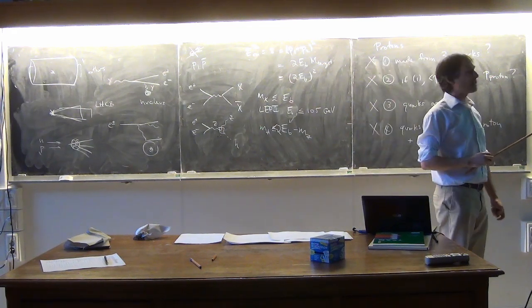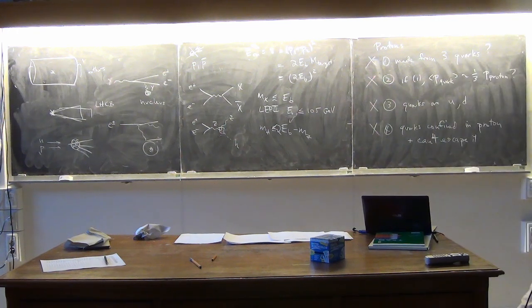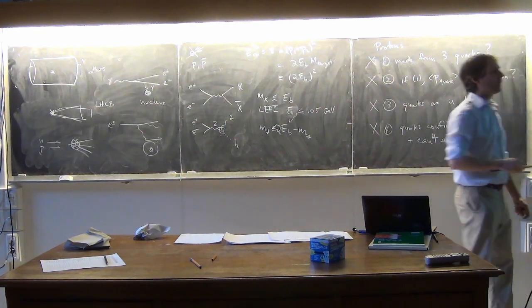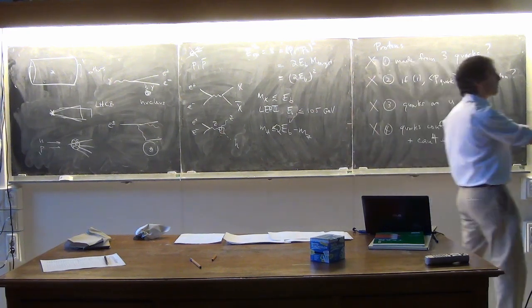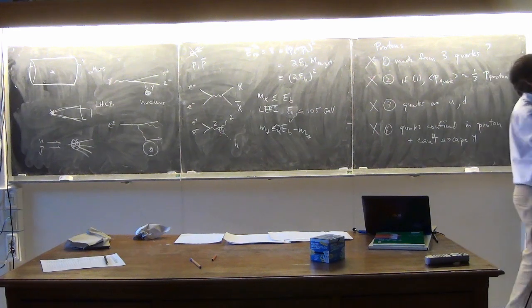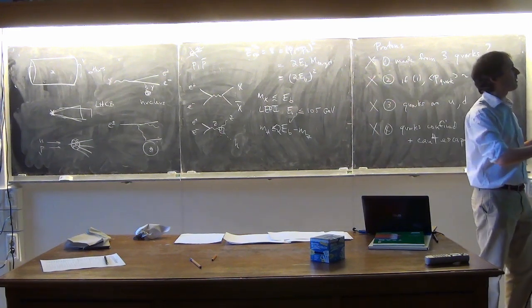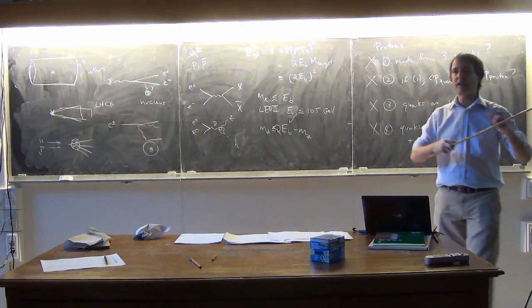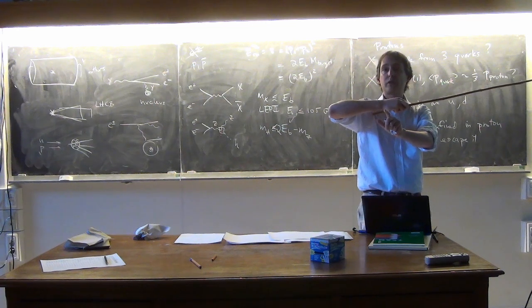Here's the tracker at CMS. Okay, here's that eta variable, which I mentioned before. So you can track out to eta of 2.5, which you see is out to maybe 15 degrees or so away from the beam pipe. This part is strips of silicon. So you can see the particle going through a given strip. That's the only information you get, is passing the strip. The strips are aligned in clever ways, so you get three-dimensional information.